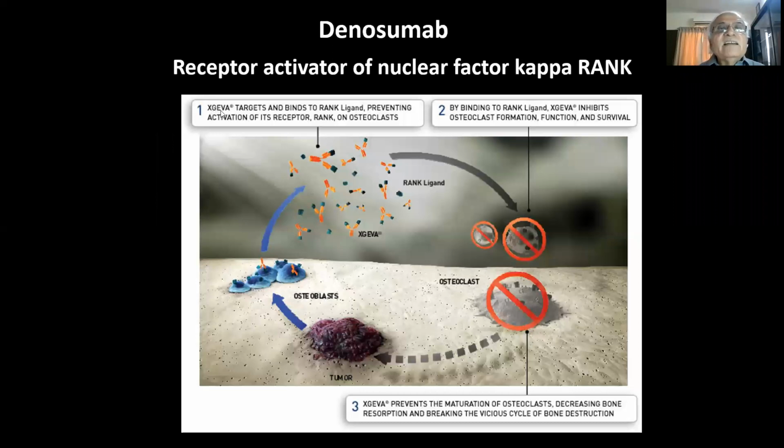Denosumab targets and binds to the RANK ligand, preventing activation of the receptor. It does not allow the ligand to touch the receptor. So once it doesn't get onto the receptor, it will not go to the osteoclast. It does not allow the inhibition to take place. So it prevents the activation at the receptor level itself, that drug.